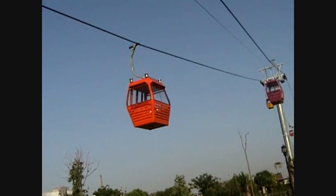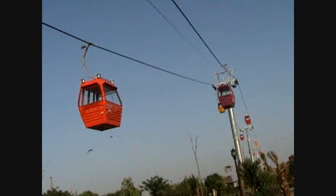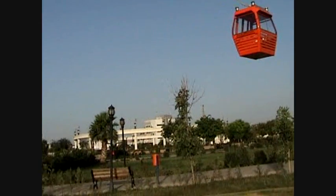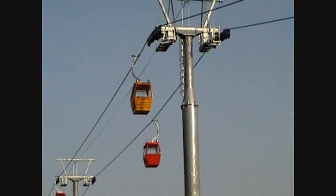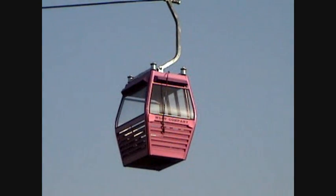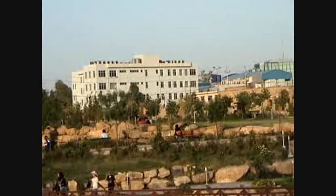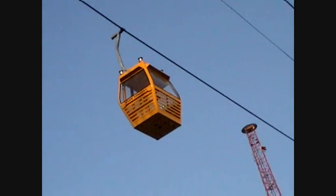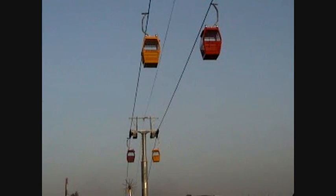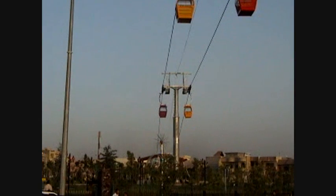There are 6 factories in the world for making cable cars. In France, they cost 6 million euros, and in Turkey, it costs 3 million euros. While in China, they have the same facilities and abilities to make the same cable car, and they make it cheaper than France and Turkey. The Chinese make the cable car for $2.5 million. That's why the KRG bought the cable car from the factory in China.